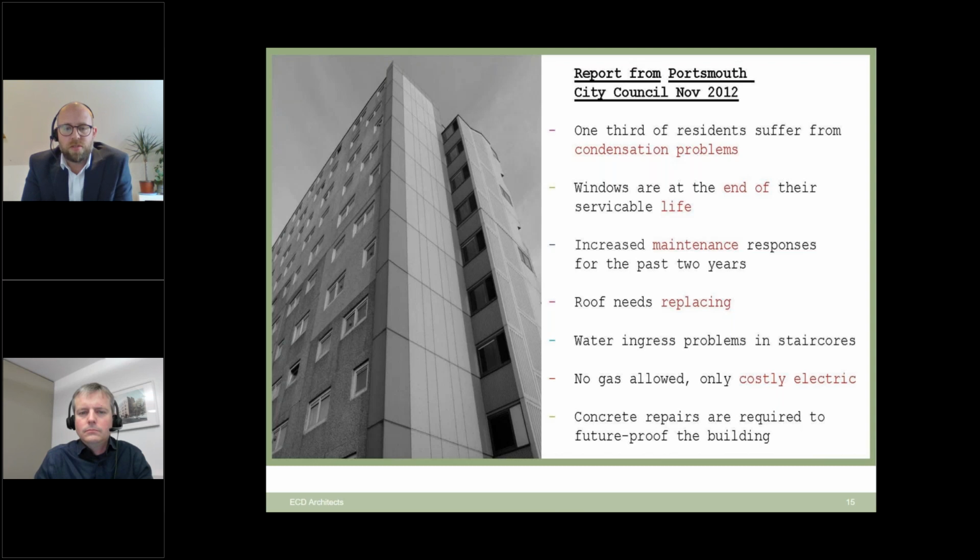We could have just done a traditional planned maintenance approach: change windows, put new roofs on, etc. But that wouldn't have addressed the issues with the building fabric in terms of insulation, and we would still have had issues such as condensation and a poor environment. So really, there were a lot of things that needed to be considered to push us more towards a retrofit solution.